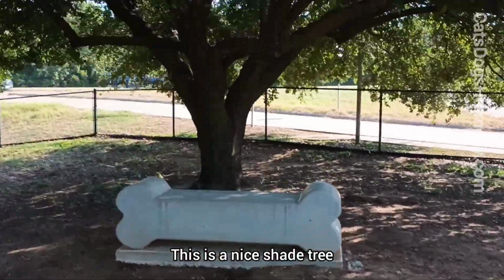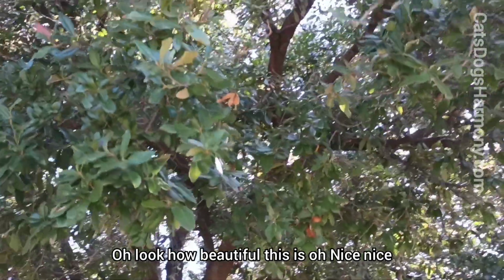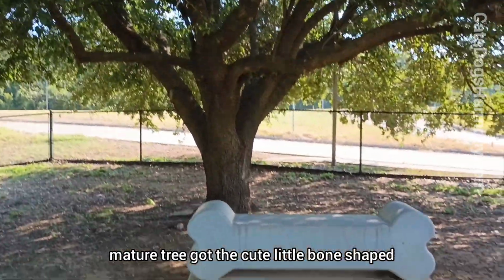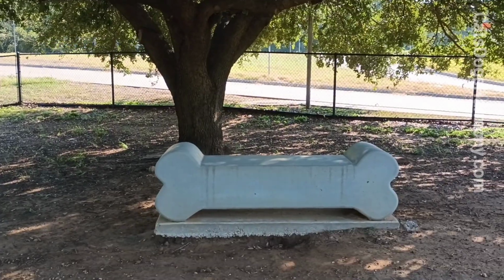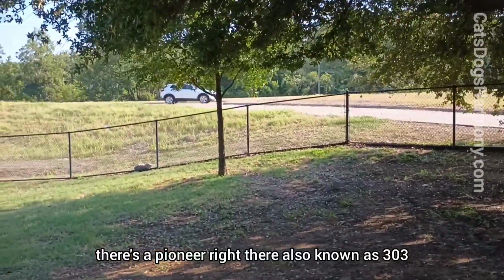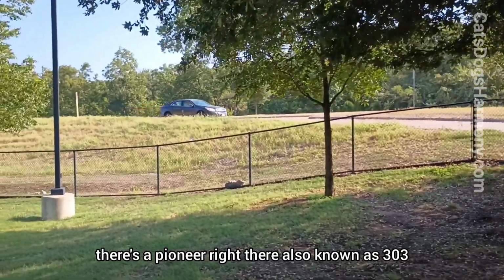In any case, this is what I was going to show you guys. This is a nice shade tree. Oh, look how beautiful this is. Oh, nice. Nice mature tree. Got the cute little bone-shaped cement bench. There's a Pioneer right there, also known as 303.